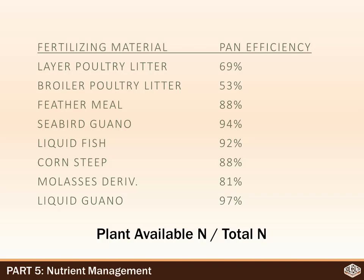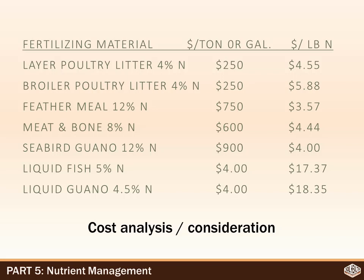This list of some biological inputs was put together by a colleague at California Organic Fertilizers and tells what percentage of the nitrogen within them would be made available. This can have complications in terms of cost for nitrogen if one considers the efficiency of microbes in their ability to convert that nitrogen into a plant available form.